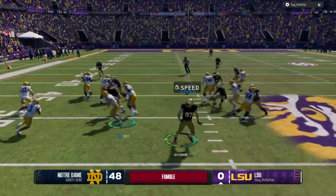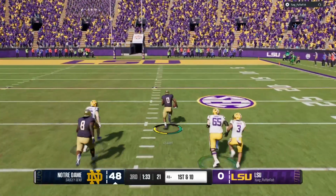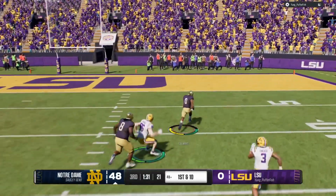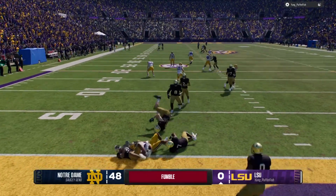They'll run the option. And the ball is free on the pitch. Now the defense has got it, and they're going the other way. Racing to the right. Oh, and the ball's out after that big play.